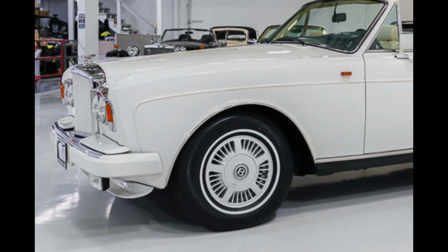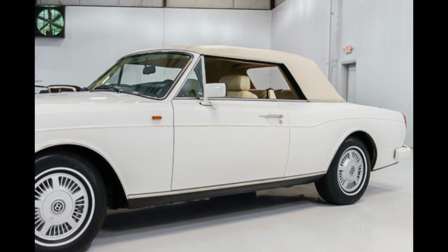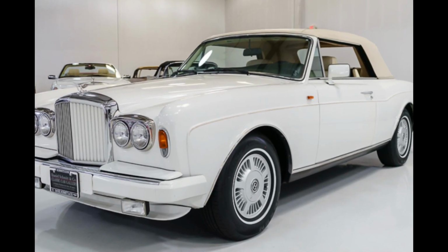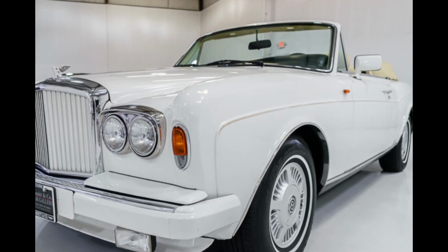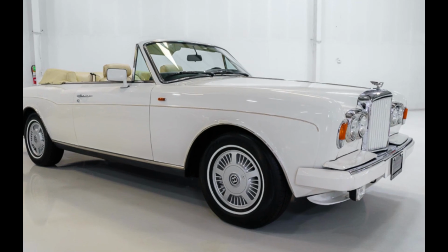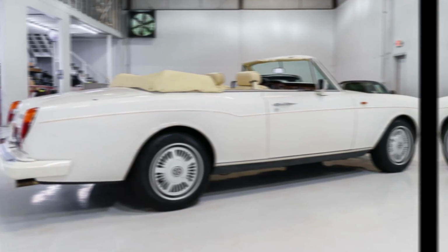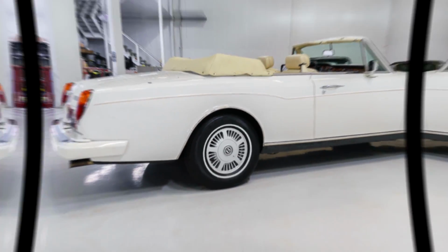The magnificent 1989 Bentley Continental convertible featured here is finished in highly desired porcelain white over Magnolia leather interior and matching power top. This investment-grade Bentley Continental is one of very few that were produced in 1989 and is equipped with every available refinement. This example was delivered new to its first owner in Monaco, before making its way back to the States to its second long-term owner.